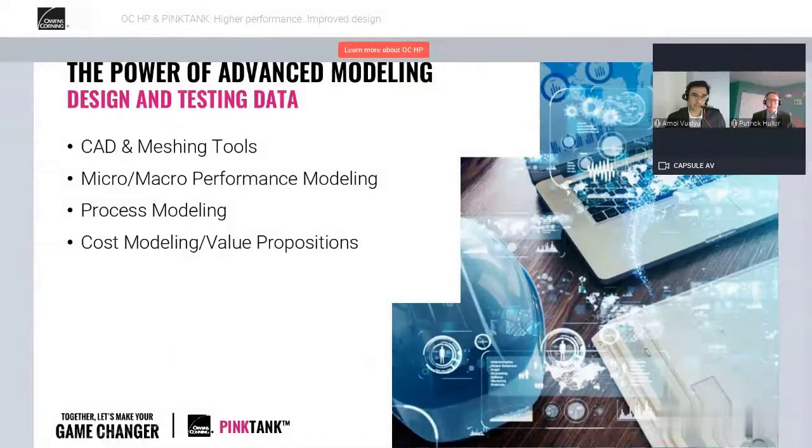So as I mentioned previously, it is really a combination of design and testing, but data is a key word here. So in terms of the capabilities that we possess, really CAD tools, which are really how do we draw a part on a computer, meshing. For those who are design enthusiasts, modeling enthusiasts, understand that we need to mesh a part before it could be taken into any kind of analysis, be it finite volume or finite element analysis. Micro and macro scale performance. So micro in a level of a single fiber, which can range from microns all the way to bundles, all the way to the macro or a part level performance modeling.